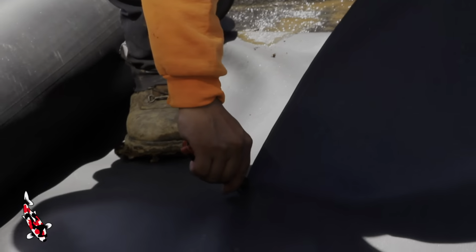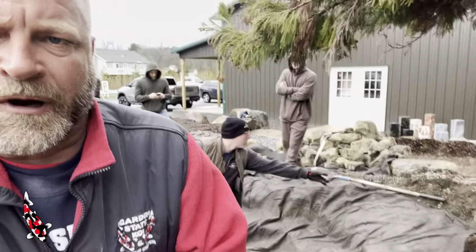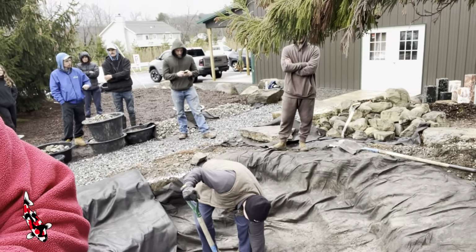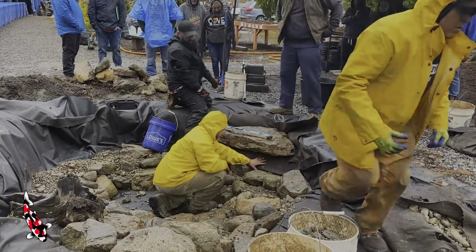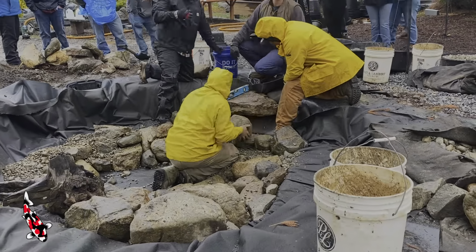It's 10 o'clock in the morning and we got the underliner fabric in the hole. Pond is fully shaped and we're just ready to put the liner in. About an hour and a half in, not too bad. We also have the skimmer unit in and we'll be ready to be placing rocks in here very soon.